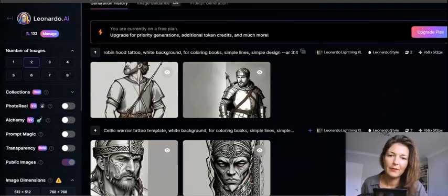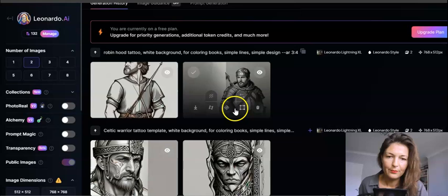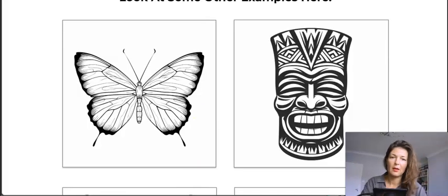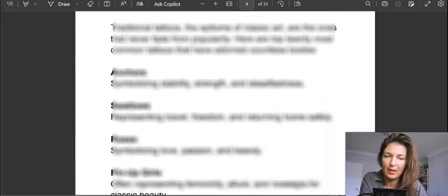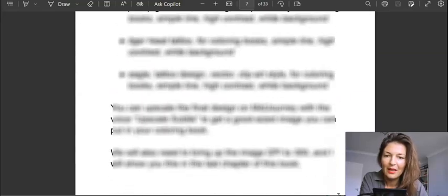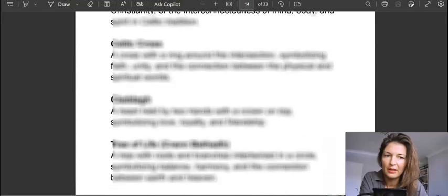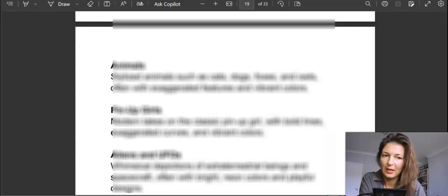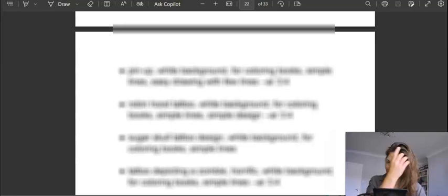But you don't have to upscale using, say, a free version of Leonardo.ai. If you want to upscale them, you just download them from here, and then in order to upscale them, just follow the training. I'll quickly take you through the training. It's going to be blurred, obviously, because that's what you're paying for. He goes through the niches, and later on, for each and every niche, you get the prompts needed for your AI image creator to spit out those pages.